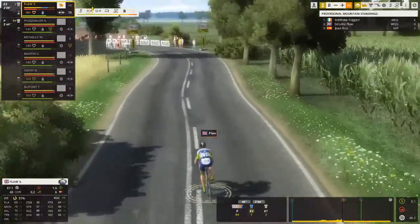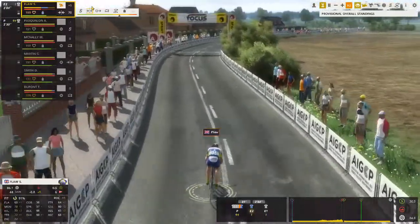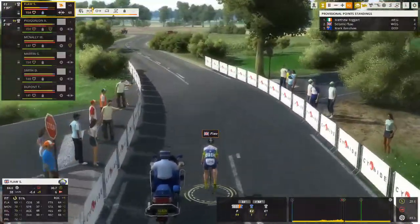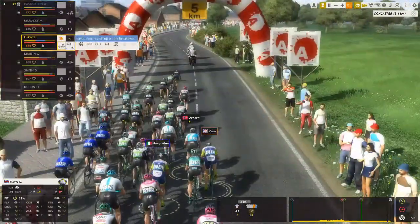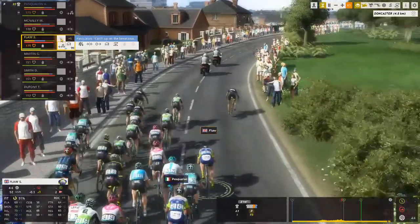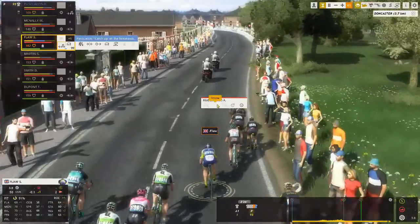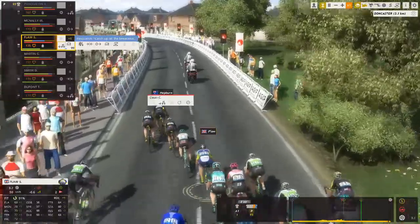Got sprint points coming up as well, so maybe we'll get some of those. And we are indeed second through the line on that one. So picking up some good points in both classifications at the minute. And it was as expected through that second intermediate point, so Taggart getting the points. He's now been brought back. Renshaw getting them from the group along with Van Aysbroek, so a couple of the sprinters from the race. No more points for us.